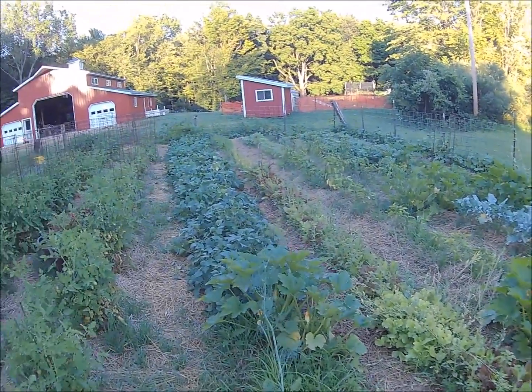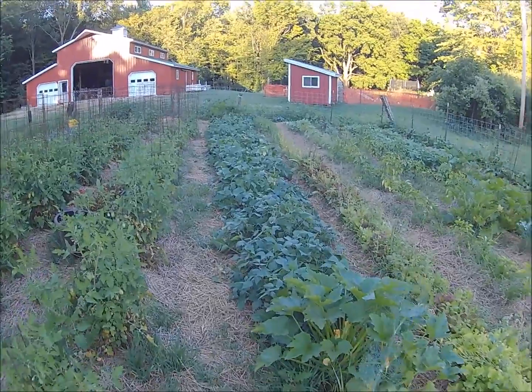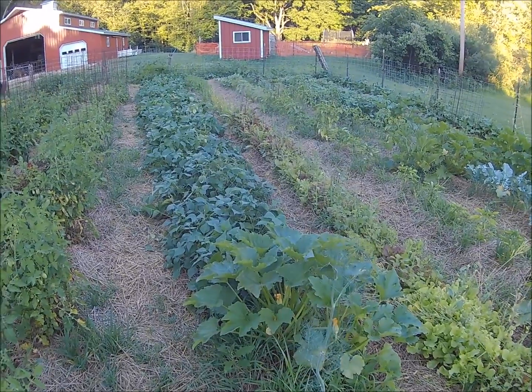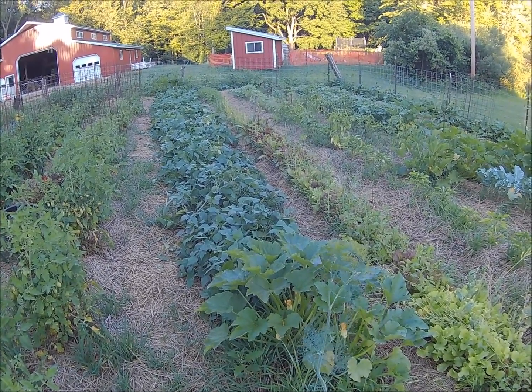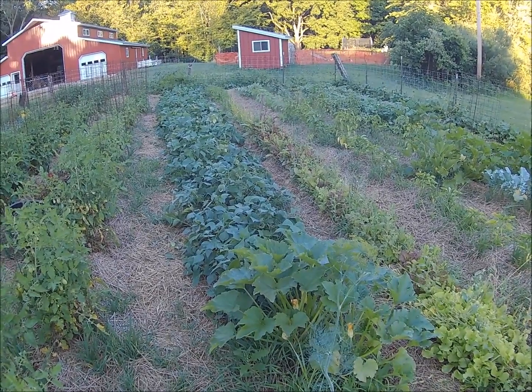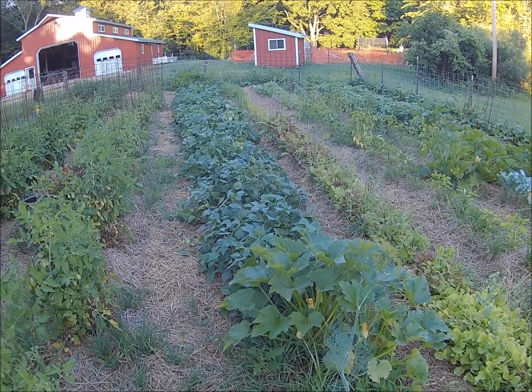You'll see zucchinis kind of spaced out. I try to keep them spaced out. It helps with that squash bug that comes along. Keeps them from spreading their damage.